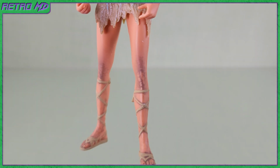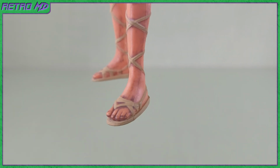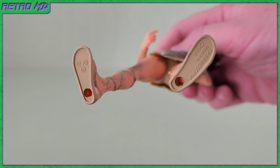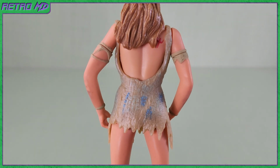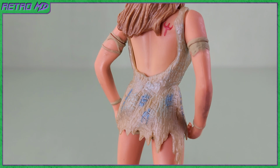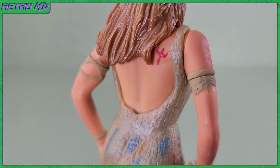The dirty wash continues onto her knees and feet as well. I always appreciate when figures have added detail like this. There are pecos on the bottoms of the feet. Here's a look at the backside. The added blue on the outfit continues. Another great attention to detail is the figure contains the branded mark the character received in the film.